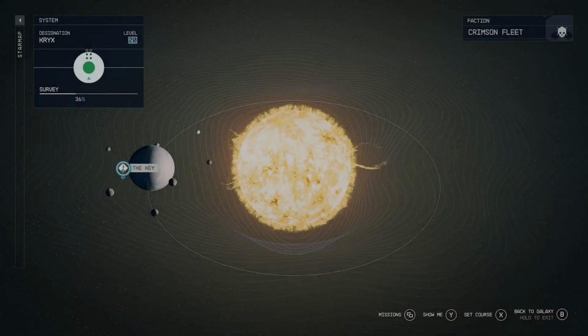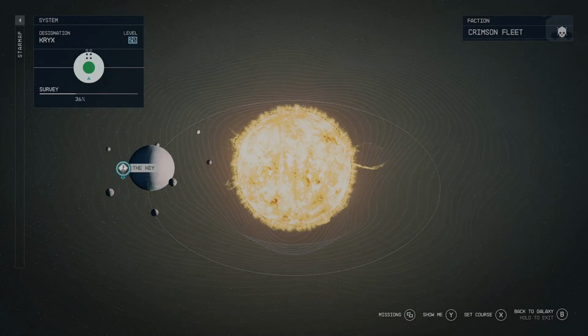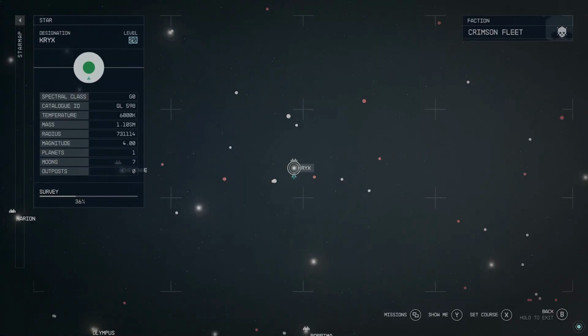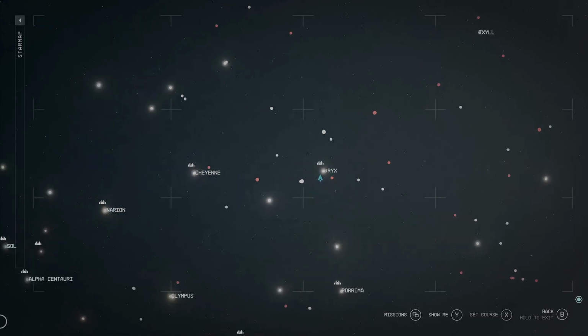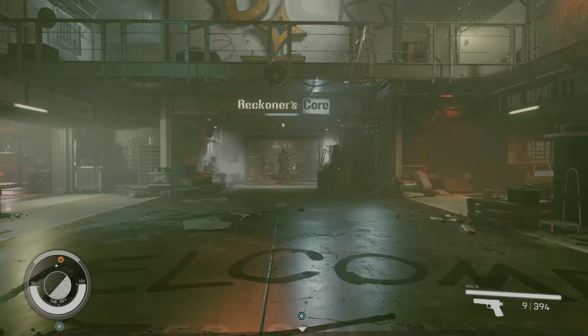And finally, Peak Performance number 5 is in a very solid location that you will always be able to find as long as you're part of the Crimson Fleet. You want to make your way over to the key, which is inside of the Crick system. Now again, if you don't know where the Crick system is, I'm going to show you really quickly. It's not too far from the Cheyenne system and just a little farther away from the Alpha Centauri system, but it's a pretty normal and pretty standard location that you'll go to a lot in your playthrough.